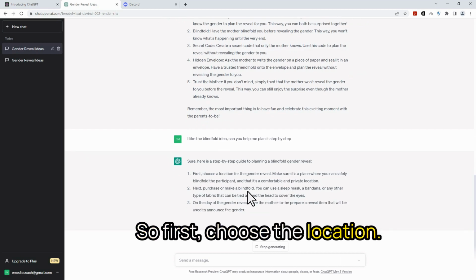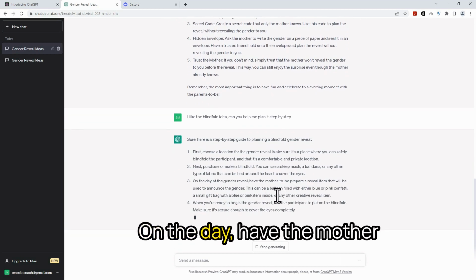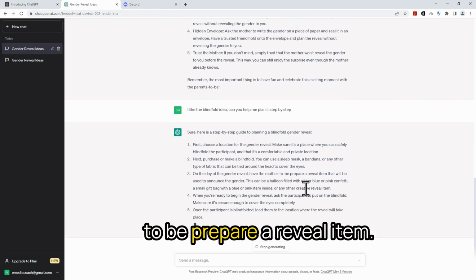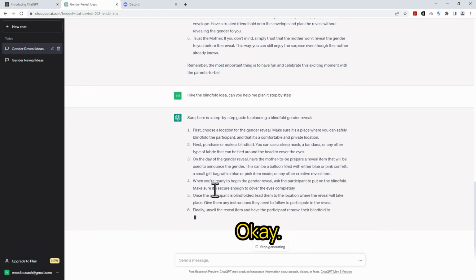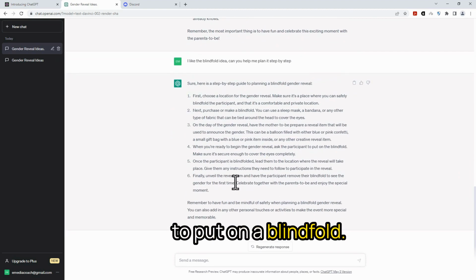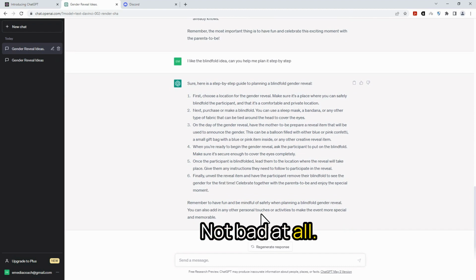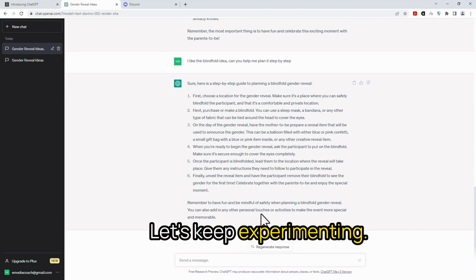So first choose a location, all right. Purchase a blindfold, all right. On the day, have the mother-to-be prepare a reveal item. Okay. When you're ready, ask the participant to put on a blindfold. Yeah, this is not bad. All right, so it's relevant results we're getting here. Not bad at all. Let's keep experimenting.